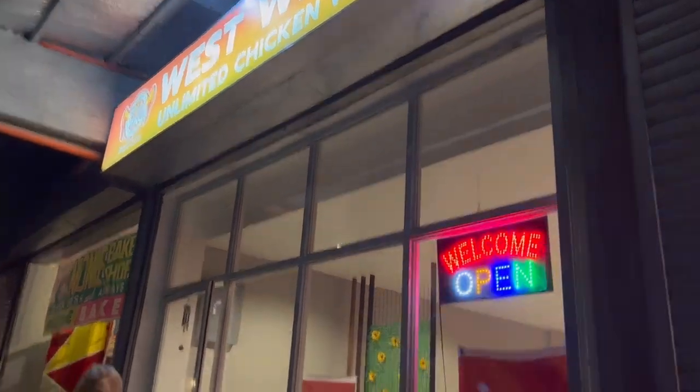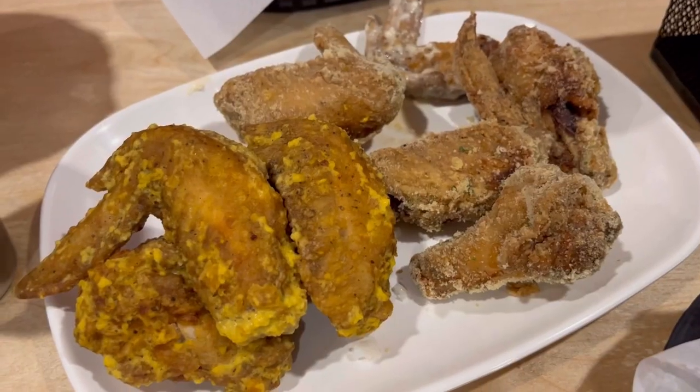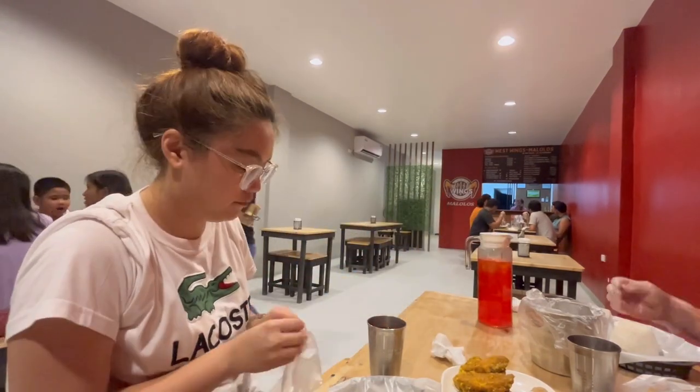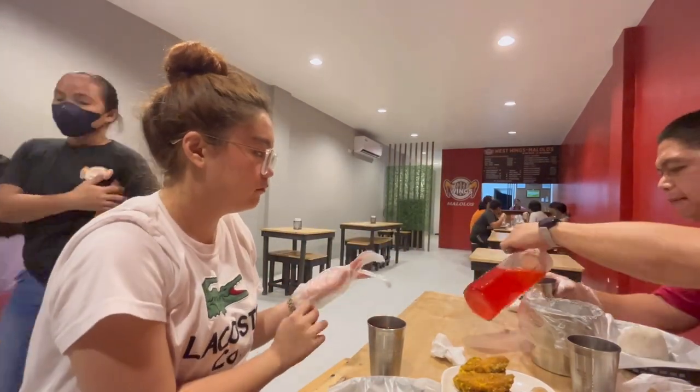After doing the laundry and also my dad is home from work, we ate wings because my dad loves chicken wings. So that is our dinner. We like unlimited things because we can eat as much as I can. As you guys can see here, ang takaw ko, di ba? So yeah.